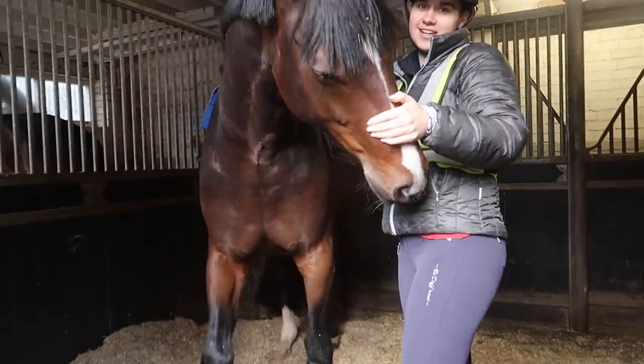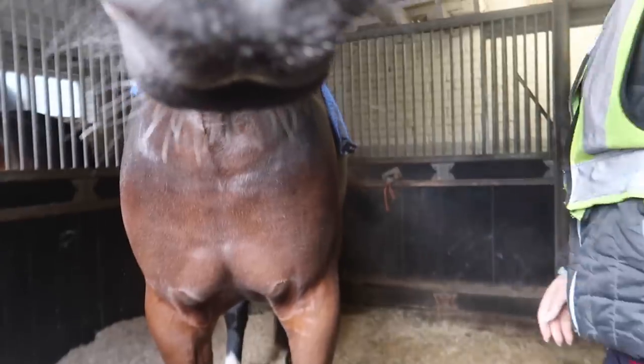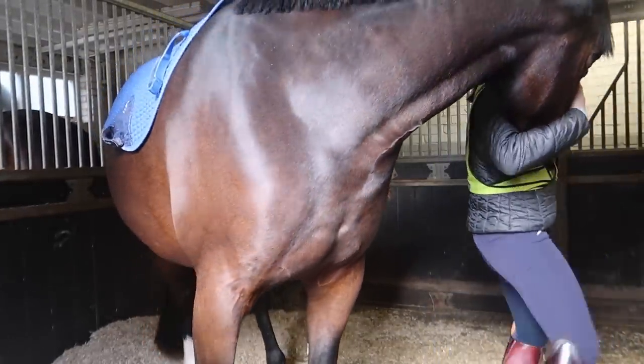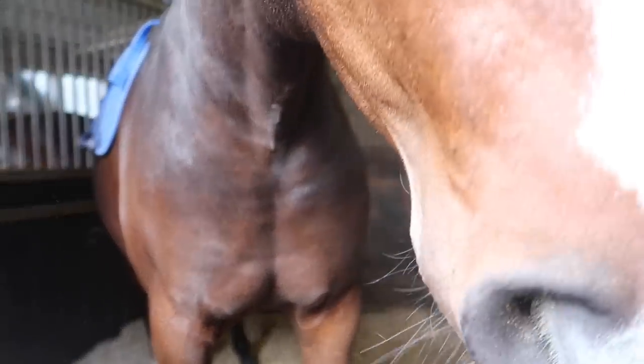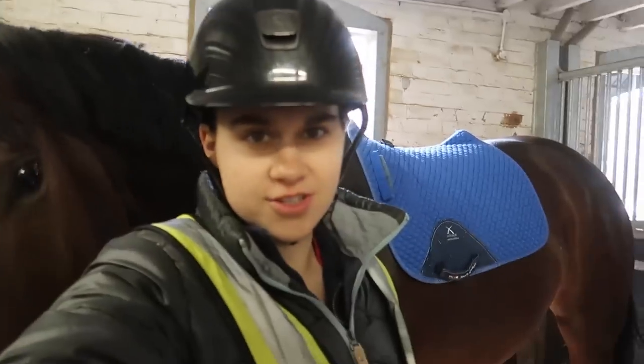Don't eat the camera, little baby Belle. Stop trying to eat the camera. Right, that's not gonna work. There will be no footage of me tacking baby Belle up because she's trying to eat the camera.